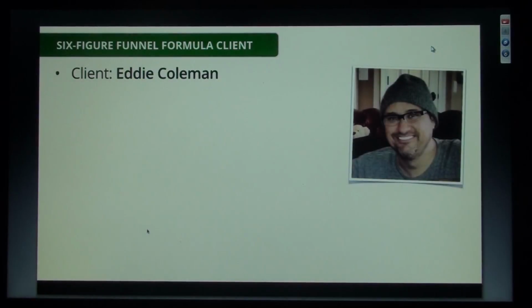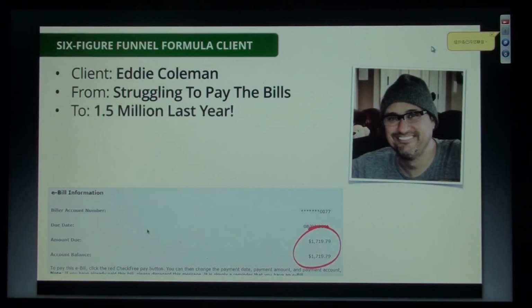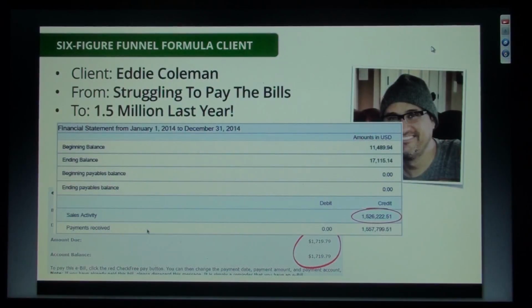Eddie Coleman, right, who many of you might be familiar with. He went from struggling to pay his bills, with $1,719 in his account. He used 6FF. He made $1.5 million last year using this exact process, right?